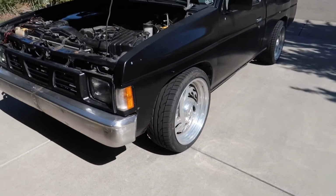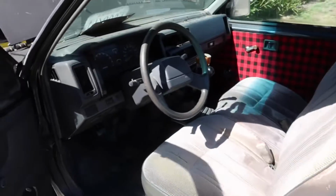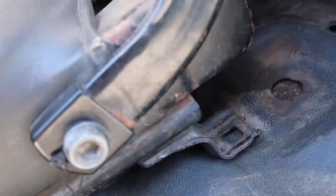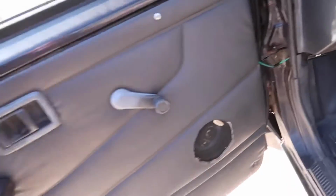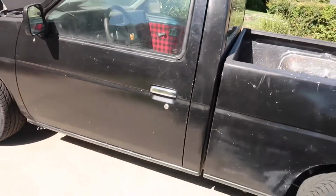It's not the cleanest yet. There's a few little things I need to fix for now. The battery is held on by rope. Interior, pretty shit condition. The whole dash is messed up. Everything. This, nice. Self-tappers. The seat, missing something. Super dirty, disgusting. Missing every single vent in here. One door card is wrapped in that. This one is not. And yeah, I need to get a radio in here because there is none. But I mean, overall, easy stuff to fix.